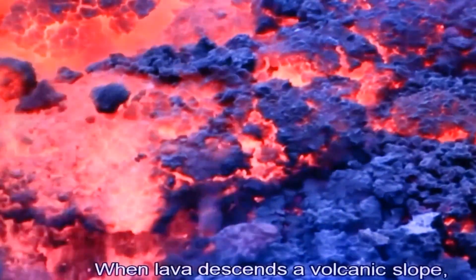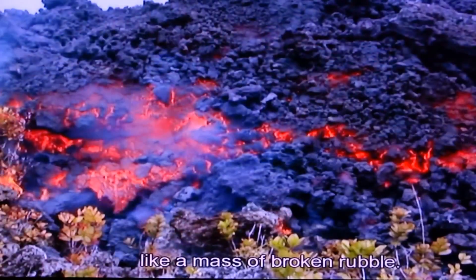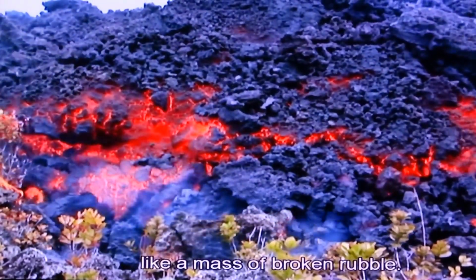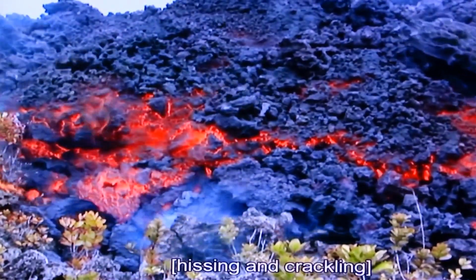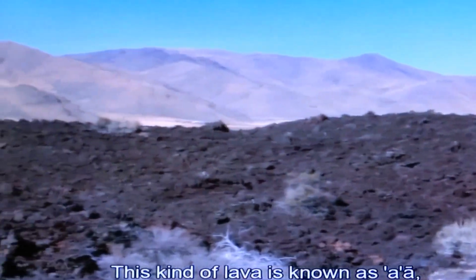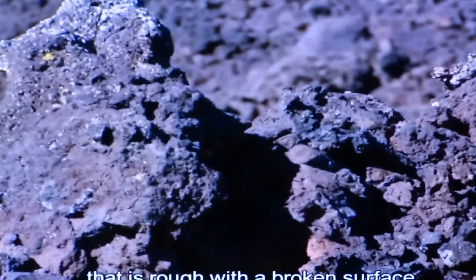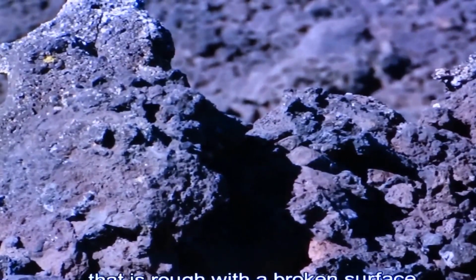When lava descends a volcanic slope, it slowly moves forward in what looks like a mass of broken rubble. This kind of lava is known as a'a, another Hawaiian word that refers to lava that is rough with a broken surface.